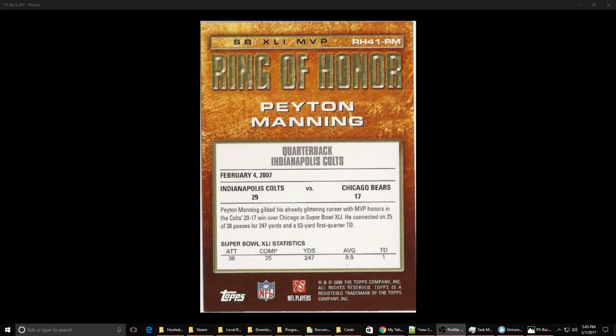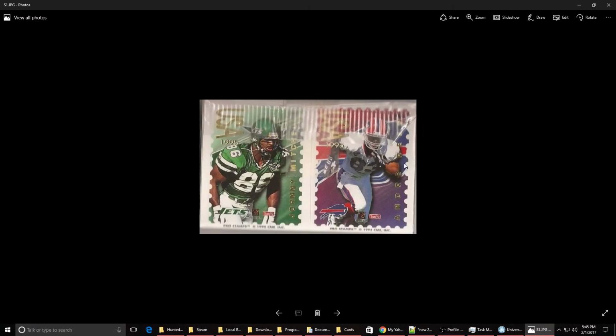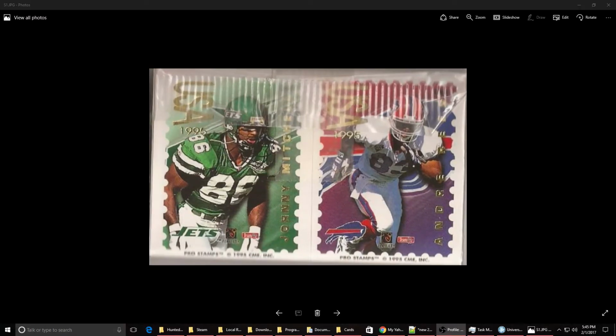So next I'm going to move on to some stamps, actually. So these stamps I've never actually taken out of the package. So these have been packaged for how many years? I have no idea how I even acquired these things. I just remember one day I had these in a box, and I'm like, where the heck did these things come from? But either way, as you can see, these are from 1995 Pro Stamps.